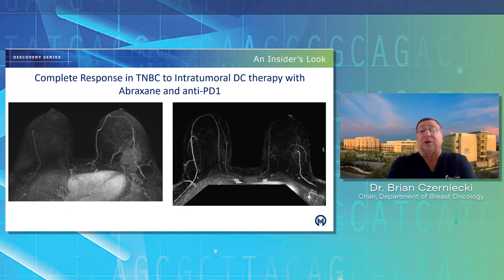We took her to surgery early because she was having some problems with her gallbladder, had gallstones, and she needed that removed. So we did a lumpectomy for her at the same time. She had had positive nodes. All her nodes were negative at the time of surgery, and her tumor was completely gone in the breast.